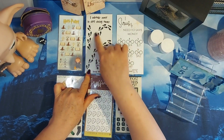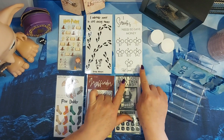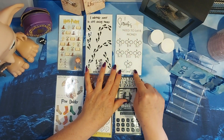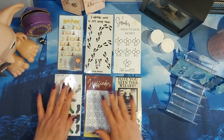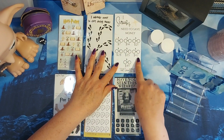That's this one. Each footprint is $5. I seriously need to save money. I didn't even realize that those say the same thing, but this is a play on Sirius. Sirius Black, he's from the movies. He plays Harry Potter's godfather. So anyway, each pair of glasses is worth a different amount.